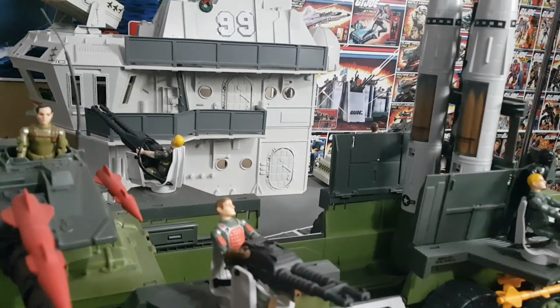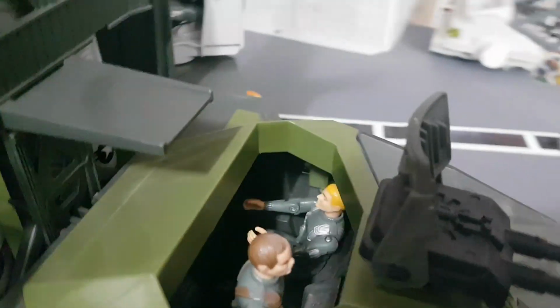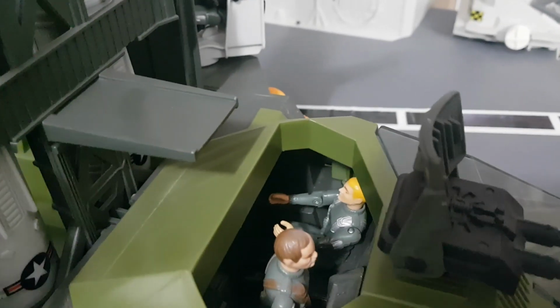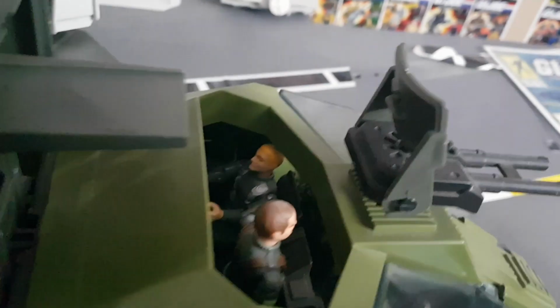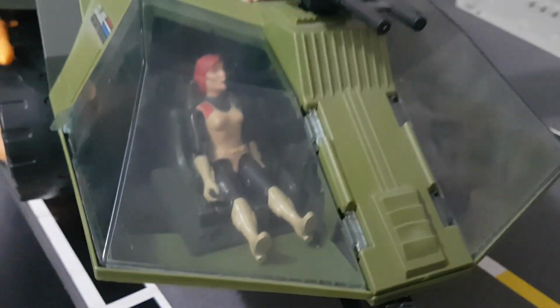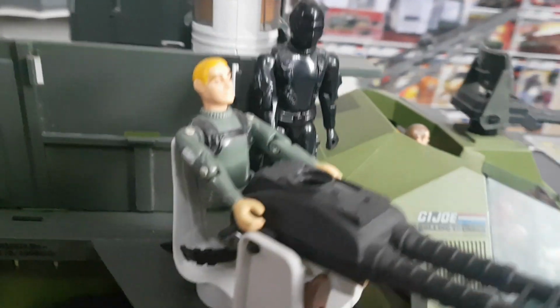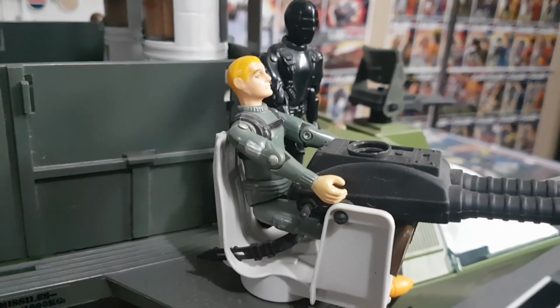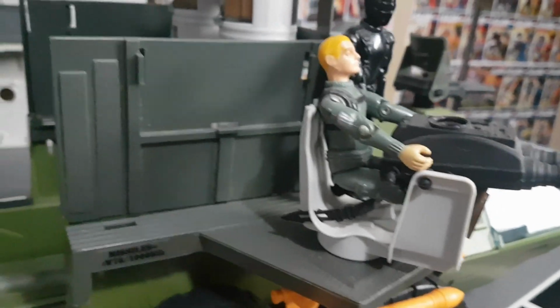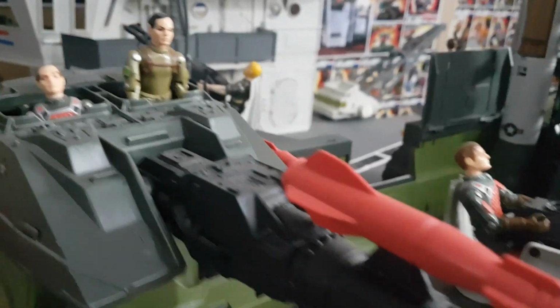and it seats 11 Joes, and as you can see here, I've got General Hawk down there with Grunt on the inside. There's a seat down there, and there's a spot, a little control panel that Grunt's manning. And then, of course, there's the canopy. I've got Scarlet and Steeler in there. And there's seat belts that you can use. I'm not really a big fan of the seat belts. That was more of a 90s thing that started happening. But, yeah, all the seat belts are on this one. So that's a good thing.